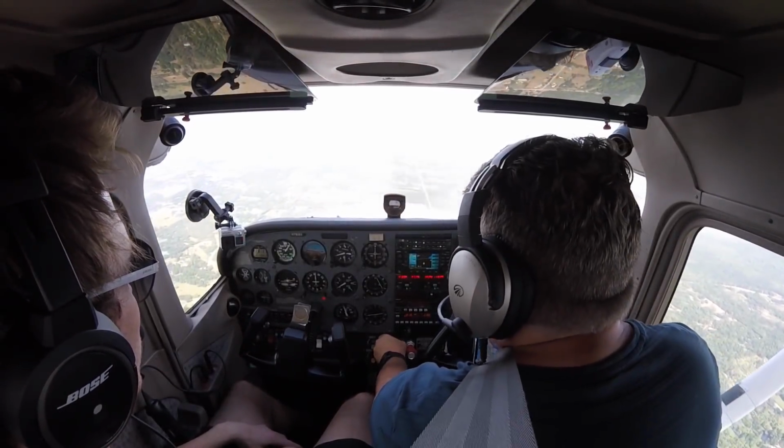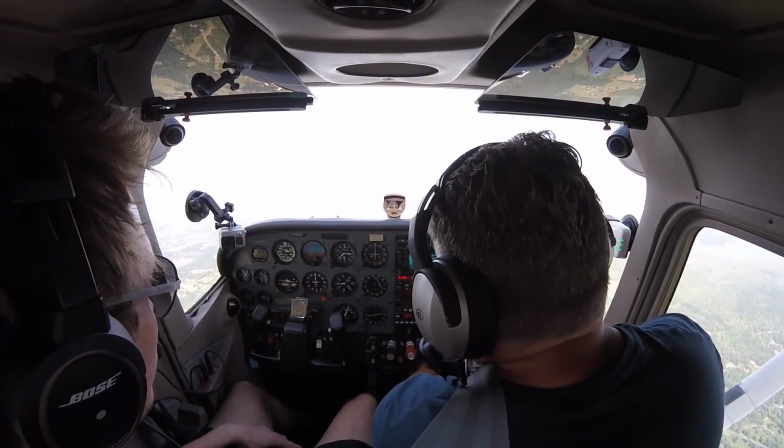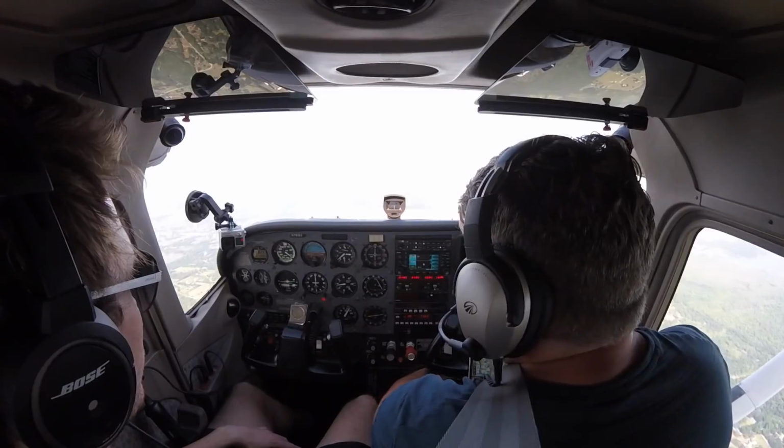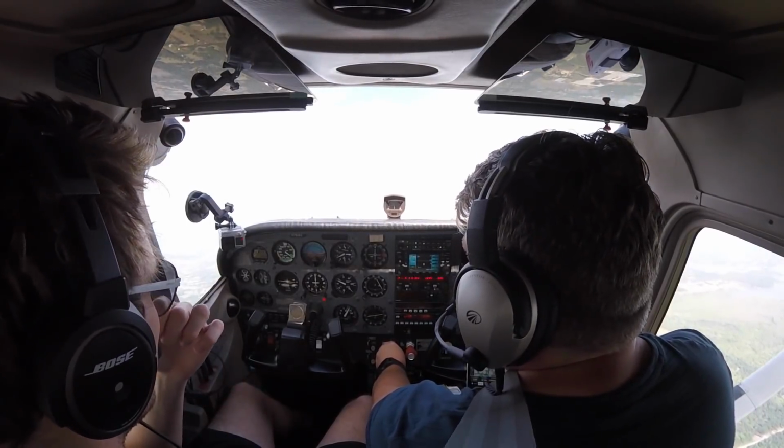So we go ahead and implement our recovery with full power. As we start to build up speed, go ahead and bring in that first set of flaps. Let that speed build up. Now we're starting to build up past 70. We can go into that second set of flaps. Keep pulling back, keep that altitude up. And as we get up to our climb, we'll go ahead and climb out. So we should have been climbing out at 79.